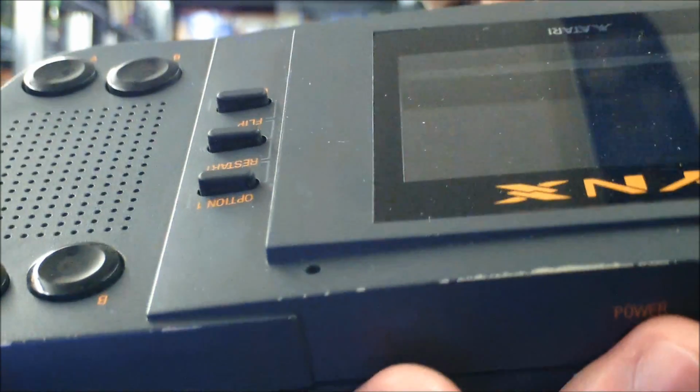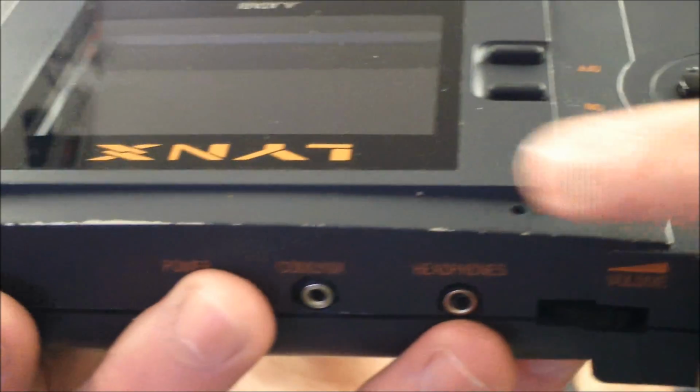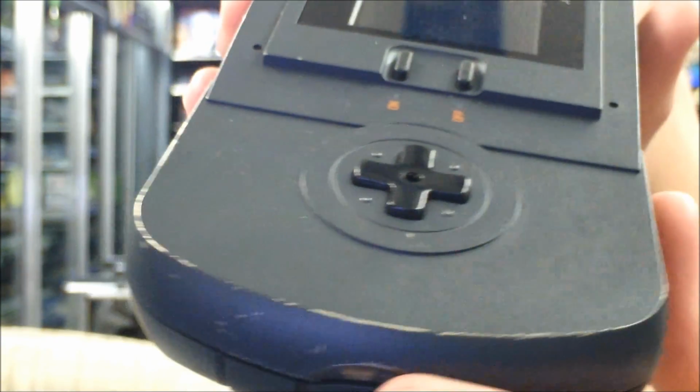One thing I should also note about the Atari Lynx is that the paint chips very easily along the edges, as you can see there. All you have to really do is nick it against something and it will start to chip away.